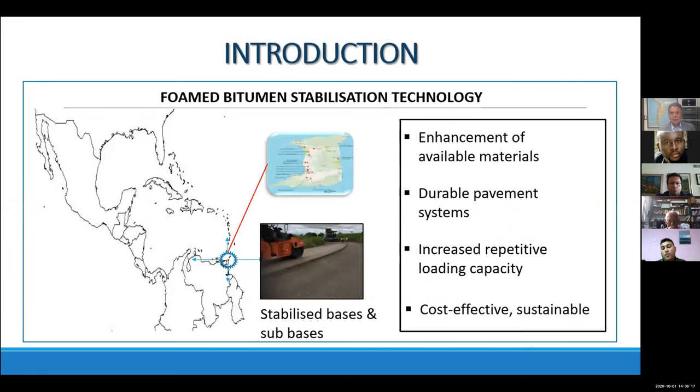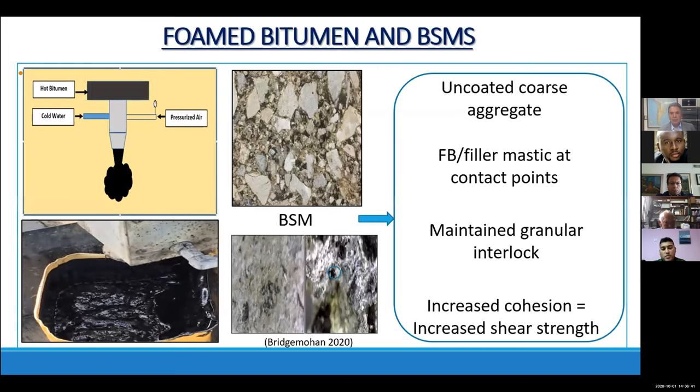Fortunately, foam bitumen stabilization technology has allowed for the enhancement of our available materials. It allows for the construction of durable pavement structures, as well as pavement structures with increased repetitive load carrying capacity, all in all an effective, cost-effective, sustainable pavement solution. So what is foam bitumen?